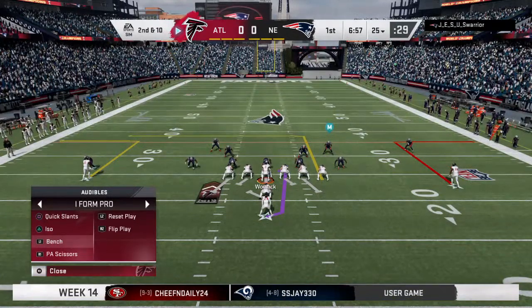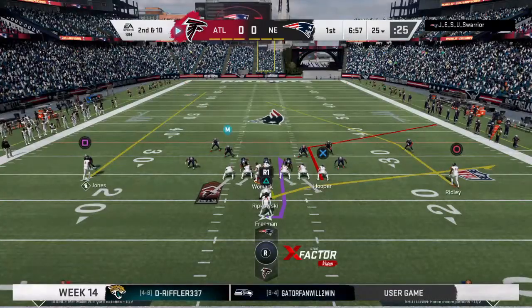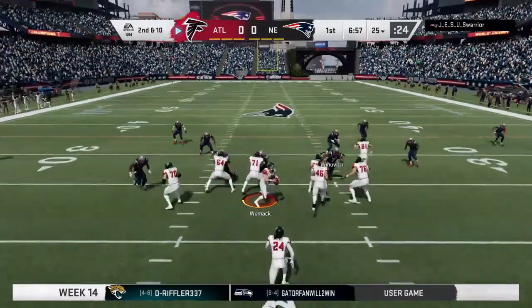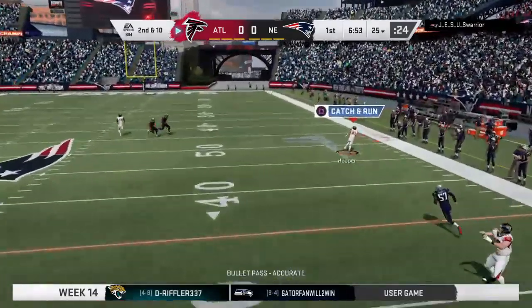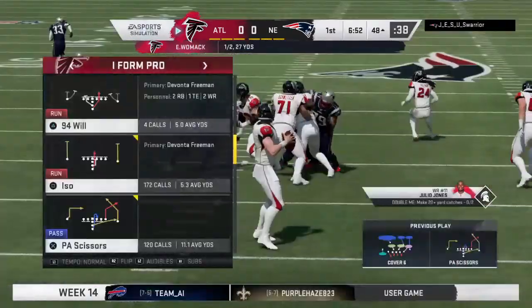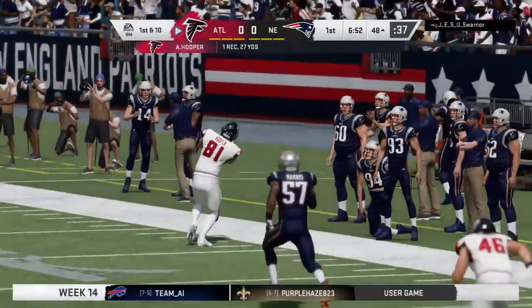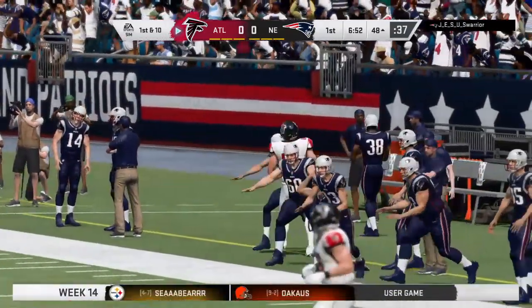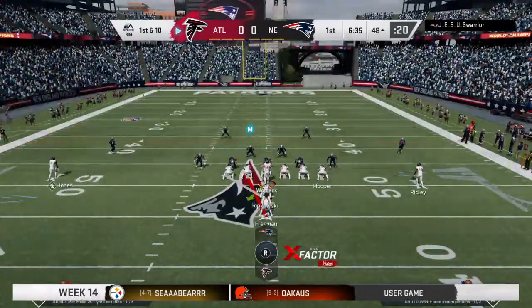Ready to throw again, Ryan, and finding the tight end Hooper. And he'll take this to the other side of midfield before going out of bounds. 27 yards there, a first down for Atlanta. So into Pats territory now.